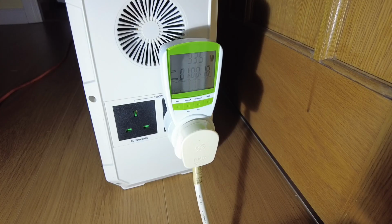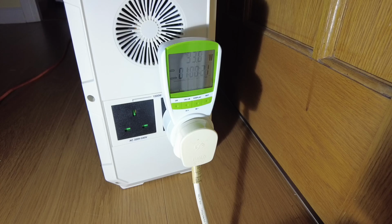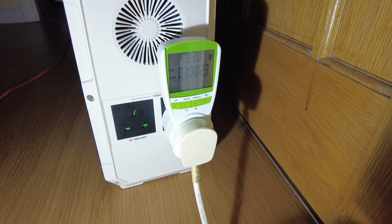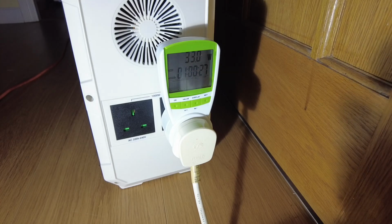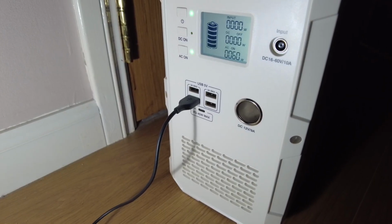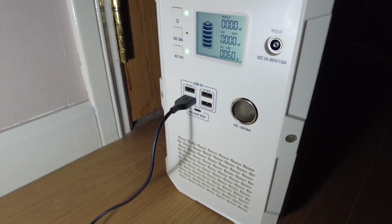So one of the things you can see here is that without the fridge freezer running, the power output here is just over 33 watts. But let's have a look at the other side. So here you can see the output from the generator on this indication is 60 watts.